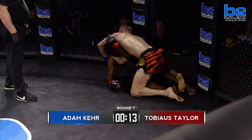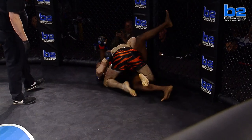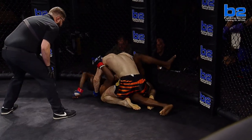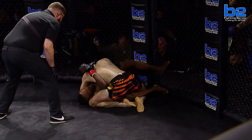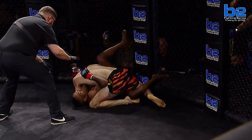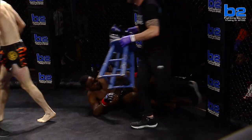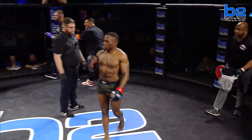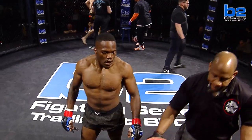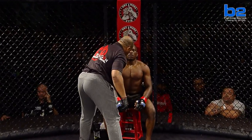Adam Kehr pulling up another submission attempt. Darce on the right side now. Tobias Taylor sniffs it out. Man, you cannot walk away from this first round anything other than ultimately impressed with both of these guys. And that makes it a very difficult round to judge, in my opinion, because do you go with the knockdown and almost getting submitted right away, but then there was probably more control at the end by Kehr. That was a tough round.